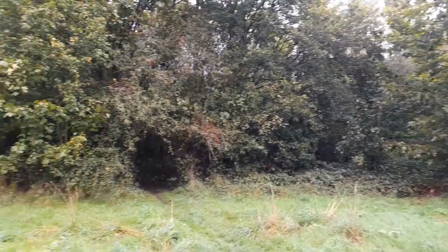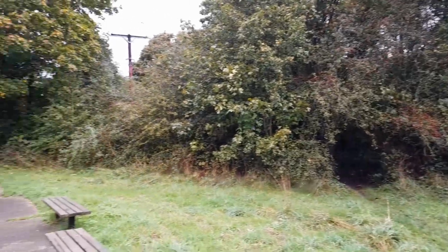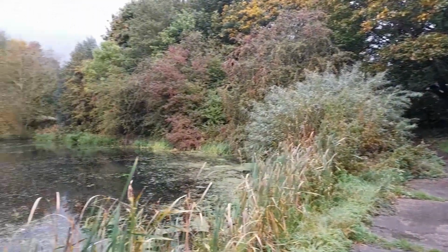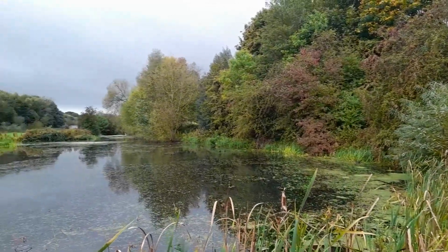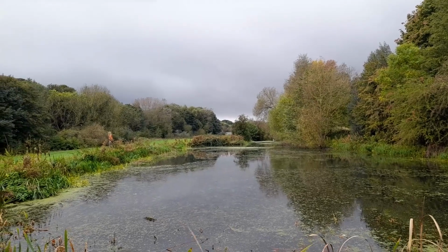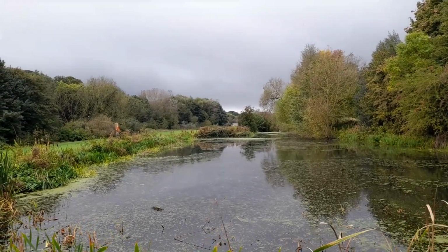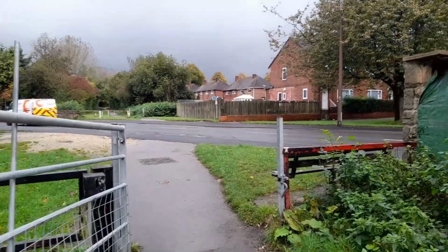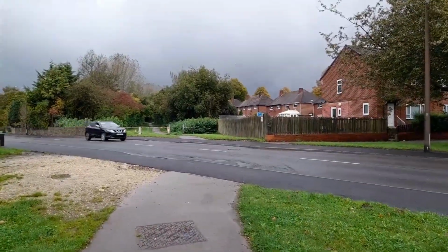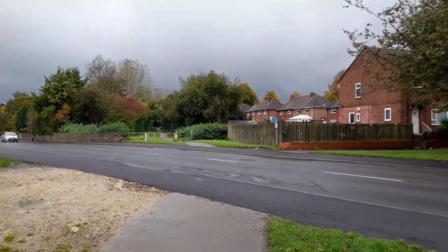I'll just turn you around. That's looking back towards Worsbrough Res. So this is the site of Glasshouse Crossing. Just on the right across there was a crossing box.